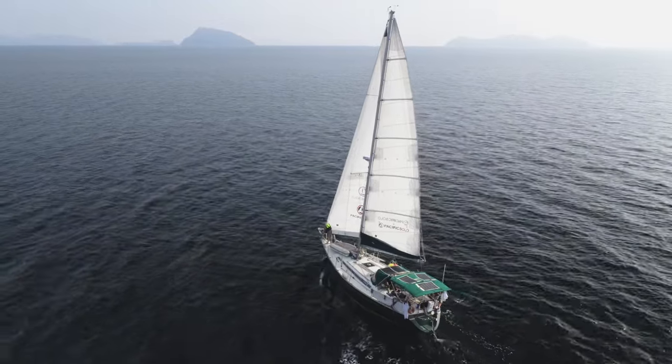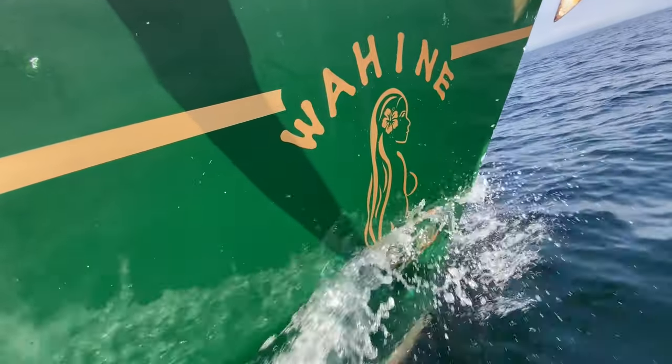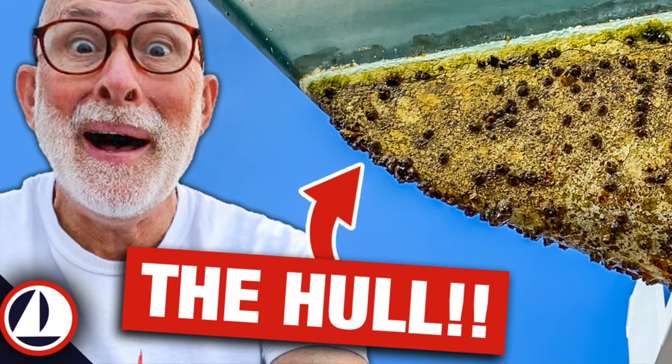We have a problem. The boat is slowing down and the propeller is vibrating. I think it may be the barnacles. At least I hope so.